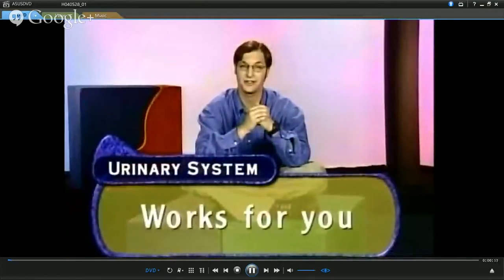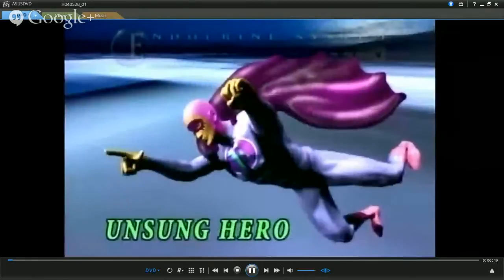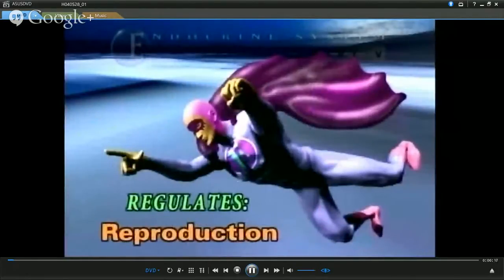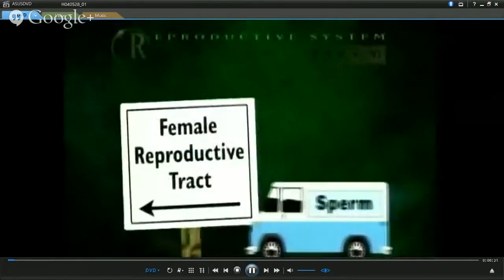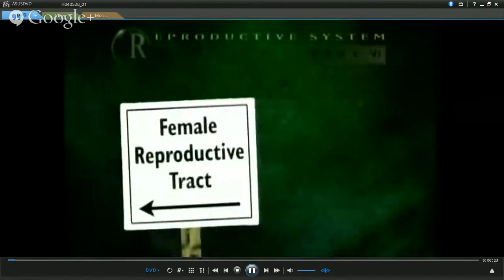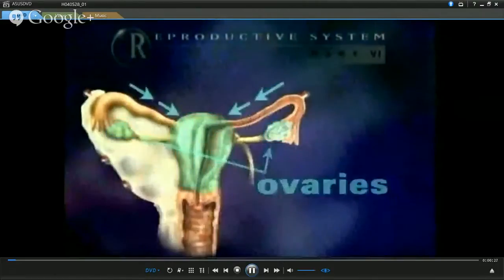Following a quick review of the urinary system, we'll take you on a learning adventure through the endocrine system, where you will jump on the gland wagon and get the scoop on hormones. Then we'll examine the reproductive system. You'll even learn about male and female reproductive organs and the structures that support them.